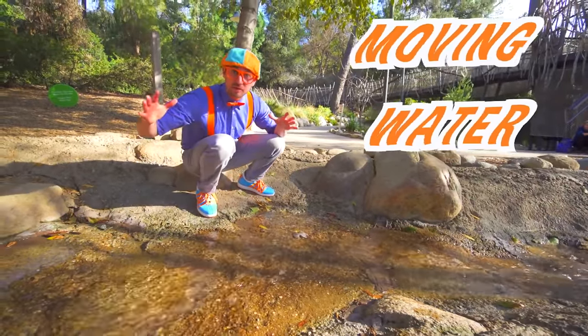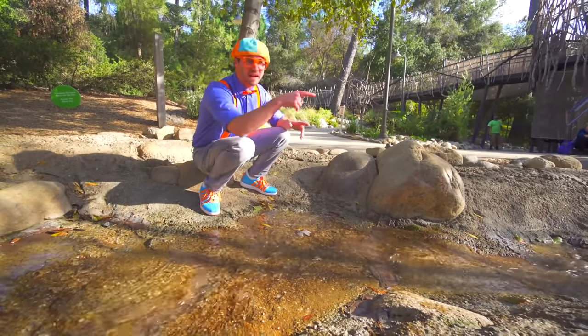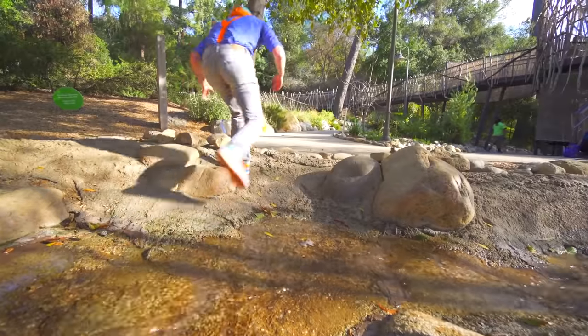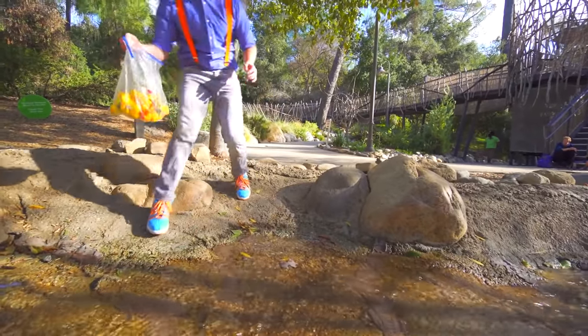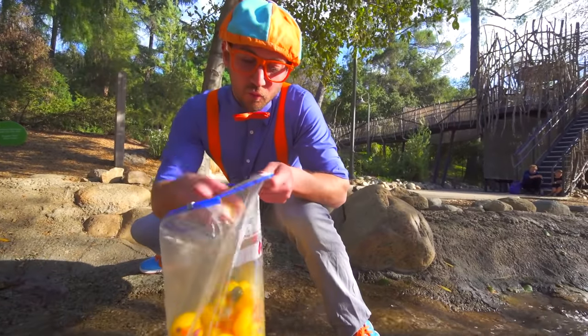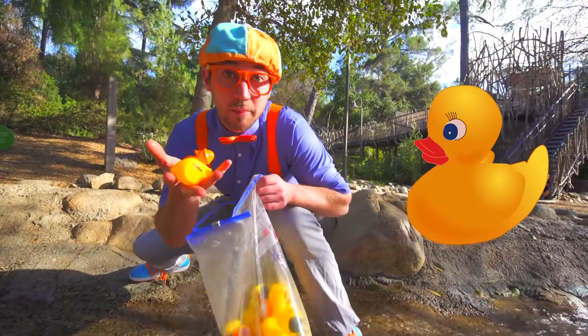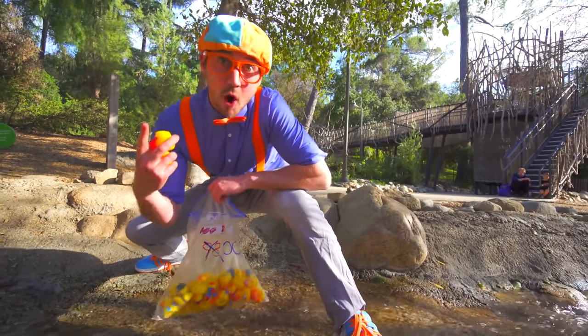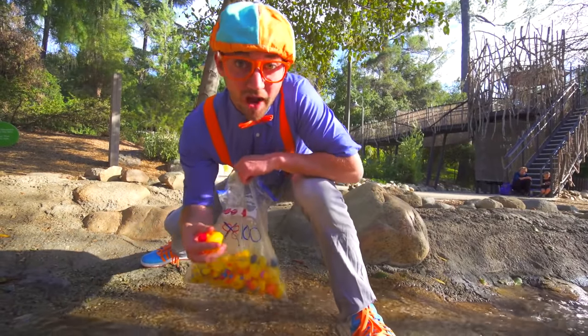Water goes from the top all the way down to the bottom. Oh, check this out. And look at what I have. A bag full of rubber duckies. Rubber duckies float. So if I put them right here, they'll go all the way down to the bottom. Watch.